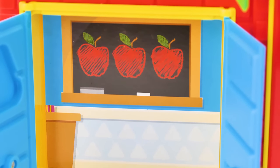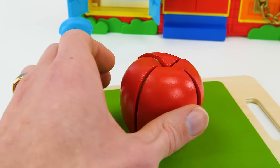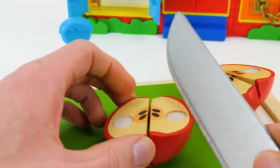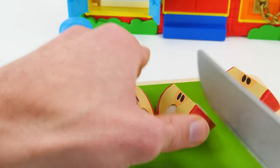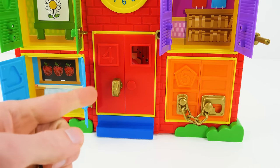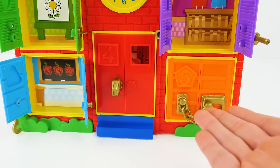Bobby learned about healthy eating today. And eating foods like apples can help keep you strong. Let's cut it into 4 slices to share with all of our friends. Mmm, looks so yummy! Now we should save our teacher for last because teachers have to stay until all the kids are let out. So let's move to the 5th graders and let Owen out.